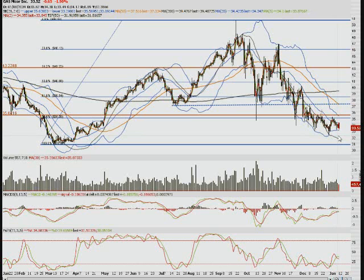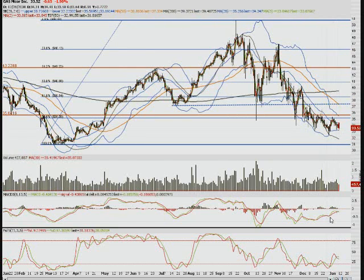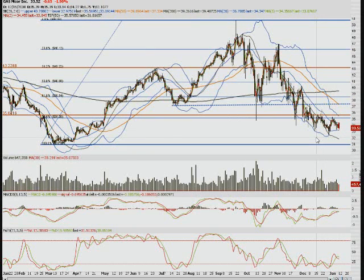But this thing could move all the way down to the 31 line. So it could drop like a rock. The indicator's already kind of low, so just be cautious of it, but it is in a down move. Anything's possible, but that's kind of what I'm looking at for it.